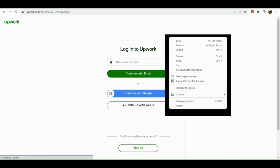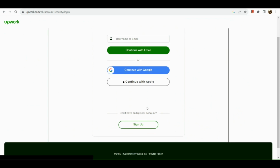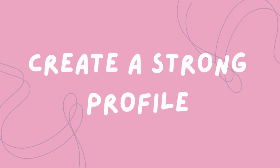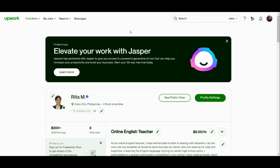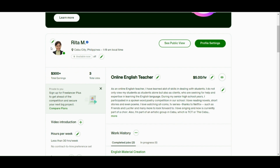So here in Upwork, there are actually a lot of jobs that you can choose from. And today I'm going to give you some tips on how you can win your first job in your first week. So first, what you need to do is to create a strong profile. So in order for you to create a strong profile, you need to craft a well-written profile that would highlight your skills, your strengths, and any relevant education or background.